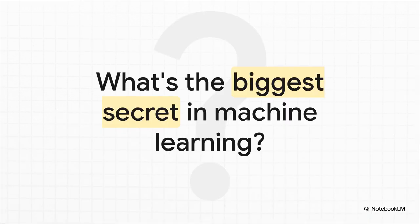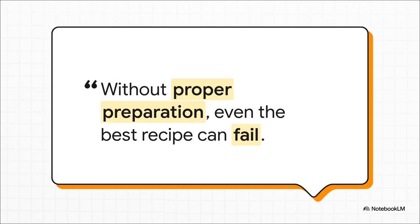So what is the big secret? What's the one thing that can make or break a project? Well, it's not some crazy complex algorithm or a giant supercomputer. It's actually something much more fundamental. And it's what data scientists spend the vast majority of their time wrestling with. And it all comes down to this right here: data pre-processing. It's the unglamorous, behind-the-scenes job of cleaning and preparing your data.